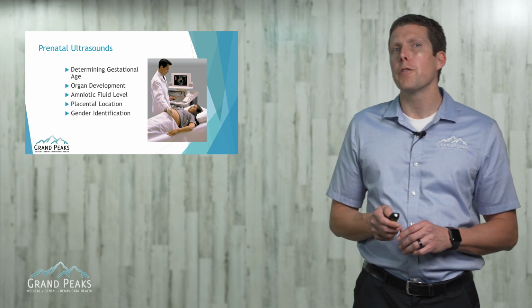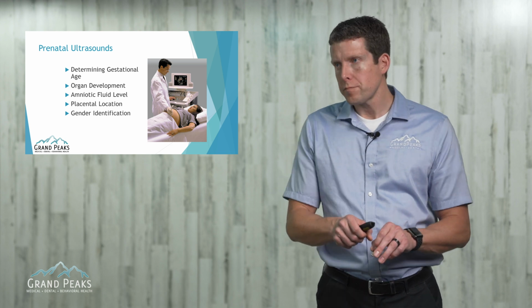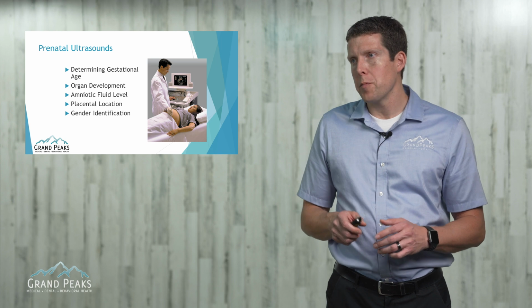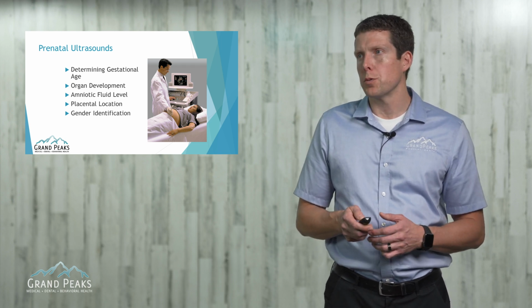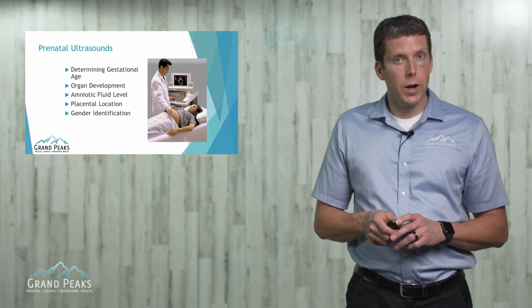Less common today are invasive procedures: amniocentesis, where a needle is placed inside the uterus and fluid is collected to look for certain abnormalities, or chorionic villus sampling, simply because those are associated with some increased risk, but they are available too. Prenatal ultrasounds can be quite helpful.